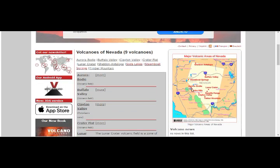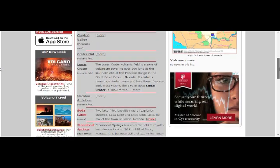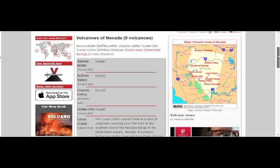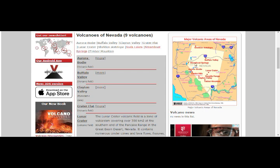Now we go to our Nevada volcanoes, and that's Mono Lake right there, Aurora, Bodie, Steamboat Springs. This is the area where we're having our quake swarms now, right there. The 9 Nevada volcanoes. For some reason, they have a problem with their maps today here on the Volcano Discovery, but nevertheless, this is a map, and that's Mono Lake around there. This is our area. They have about 10 volcanoes in that whole area.